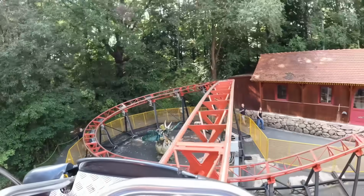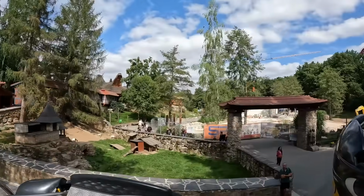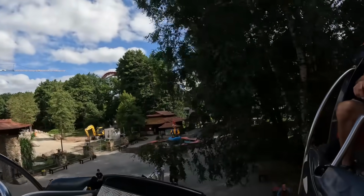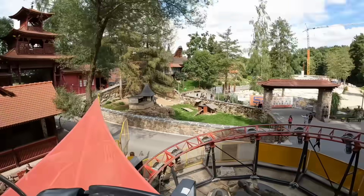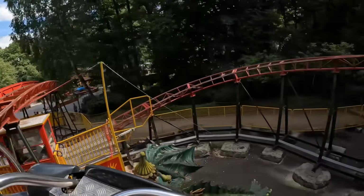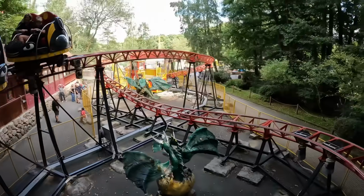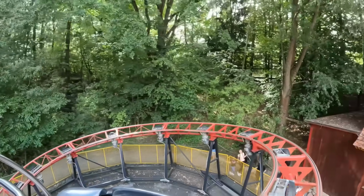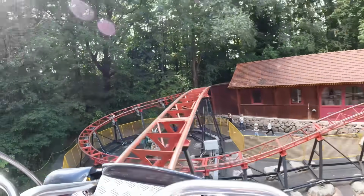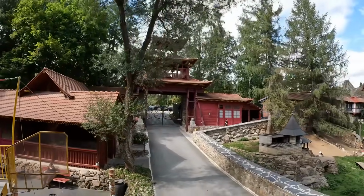Yeah, you can just tell that the theming of the newer attractions, they've really stepped things up. They look at some of these older rides here, and they've got a bit of theming, but nowhere near as much. So they're certainly upping the ante, and the new ride for next year will be a great addition, I'm sure, to this park. We will be back. I love that building there, like a big pagoda.